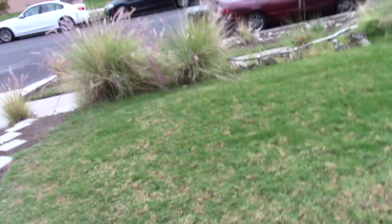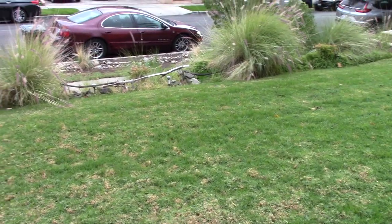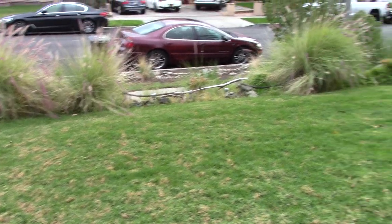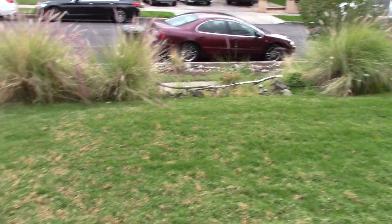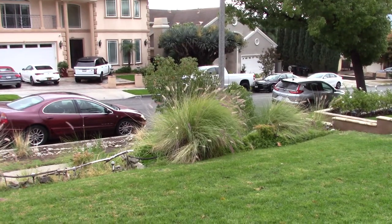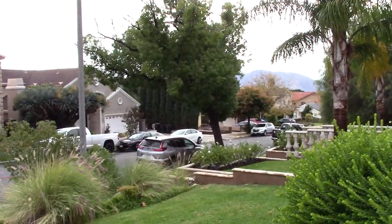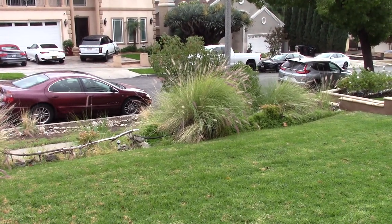Alright, so that was my little demonstration on how I'm trying to get that front piece of dirt to do something. And the thing is, that's the parkway. The city owns that. So if they wanted, they could come in and tear everything up. Like that tree I planted. I planted that tree 20-something years ago. They were trimming that tree. I took a piece. I jammed it into the dirt. Just because I thought it looked neat.